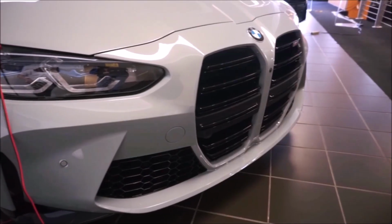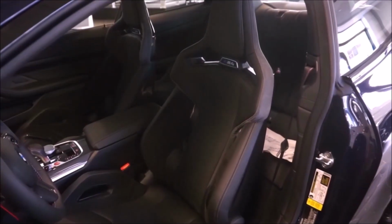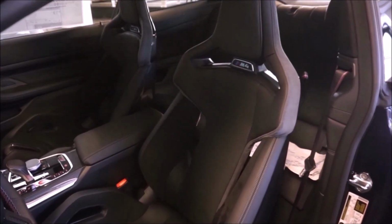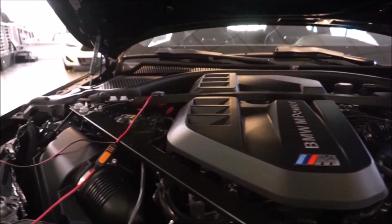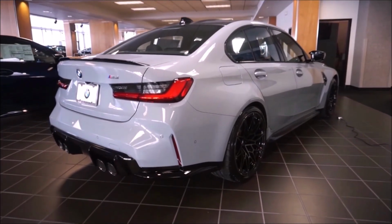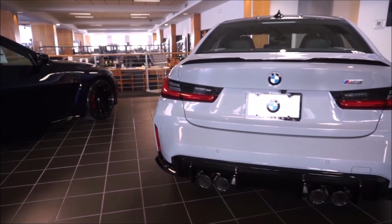The all-wheel drive versions are not available yet, but will be very soon. So if you want the new M3 and M4 in all-wheel drive to make it a more usable car, you have to get the Competition, which gives you the 503 horsepower, the all-wheel drive, the 8-speed automatic, and the 0 to 60 of probably under 3.8 seconds. I wouldn't be surprised if it is 3.6.